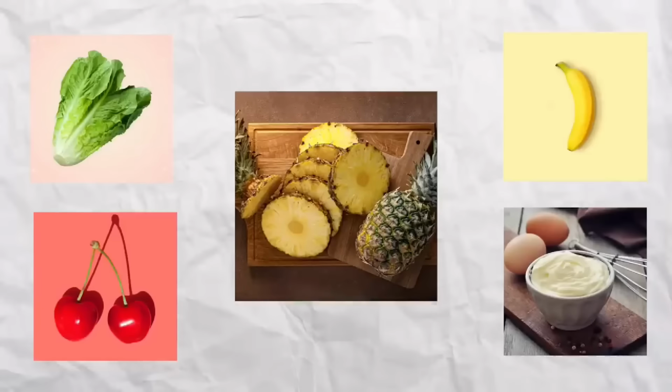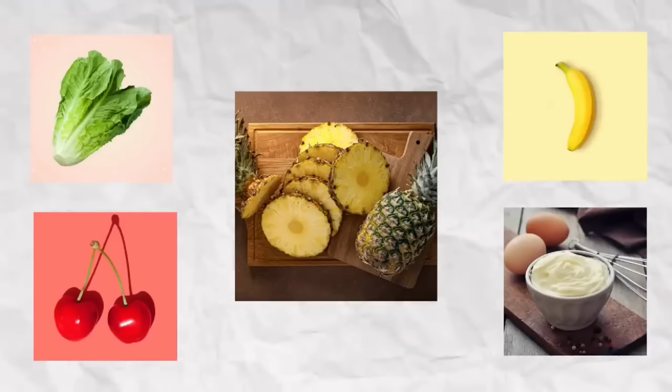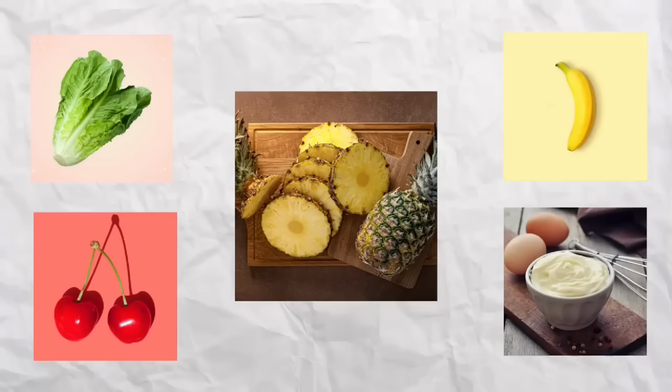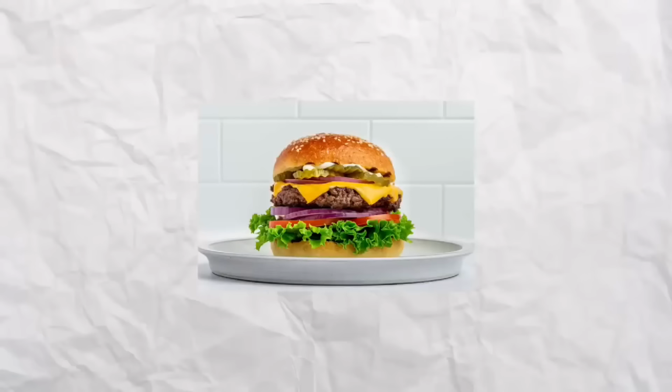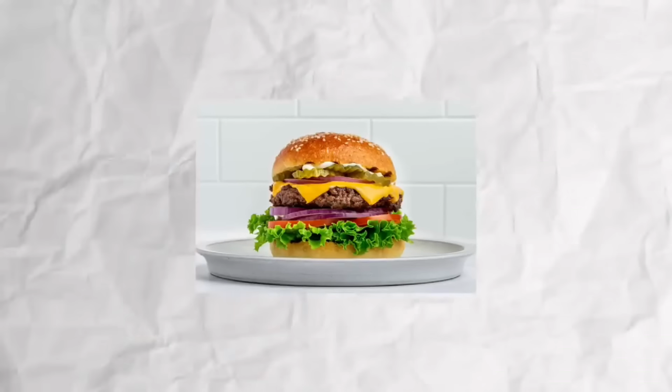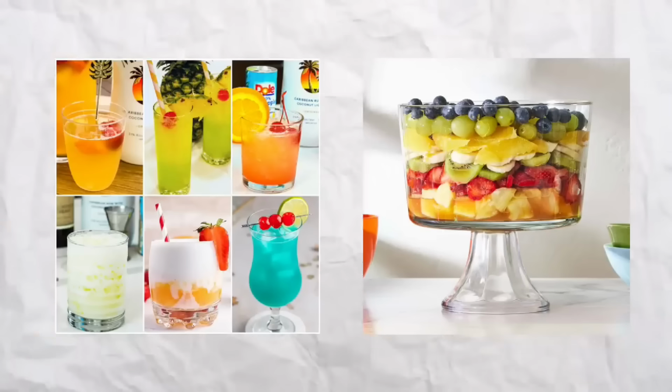Open your minds and ears to one of the most confusing lineups of ingredients you will hear about: pineapple, lettuce, cherries, mayonnaise, yes, we were just as confused, and bananas. Now, what do all of these have to do with the other? Half of them sound like burger ingredients, and the other half look like toppings for a tropical drink or a fruit salad.